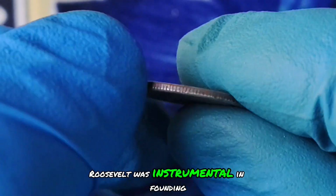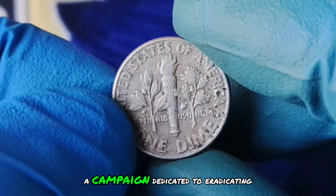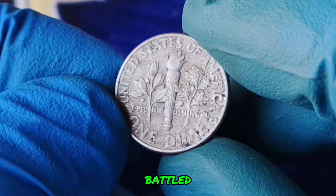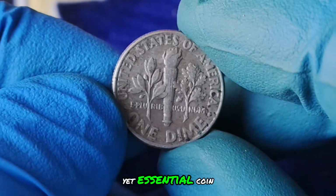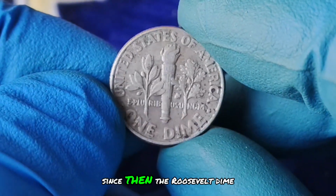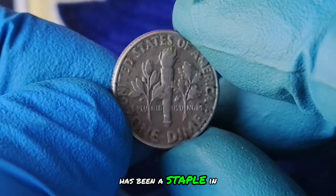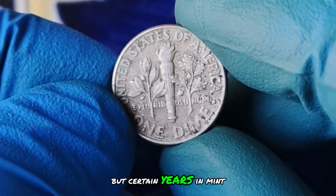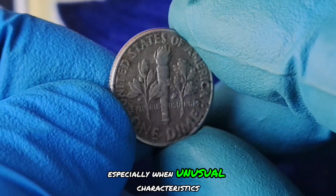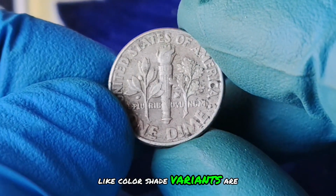Roosevelt was instrumental in founding the March of Dimes, a campaign dedicated to eradicating polio, a disease that he himself battled. The dime, being a small yet essential coin, became a fitting tribute to his legacy. Since then, the Roosevelt dime has been a staple in American currency, but certain years and mint marks have proven to be more valuable than others, especially when unusual characteristics like color shade variants are involved.